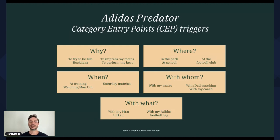So if we look at the category entry points for the Predator, it might be why? Well, for a boy wanting to play football and choosing the Predators, it might be because they want to be like their idol. They might want to impress their mates. They might want to perform better. Where? Park, school, club. When? Well, at training. When they're watching Man U, that might be an entry point to thinking about the boots. They might be at the Saturday match and they might be thinking, oh, crikey, I need better boots. With whom? Well, obviously there's the people watching, trying to impress coaches, impressing friends. All of these are kind of triggers, okay?